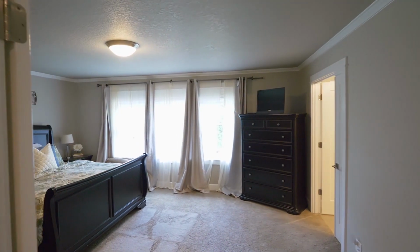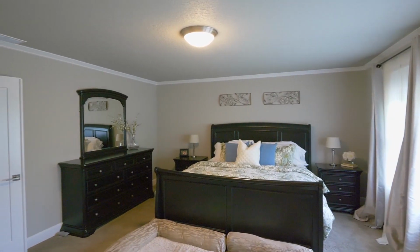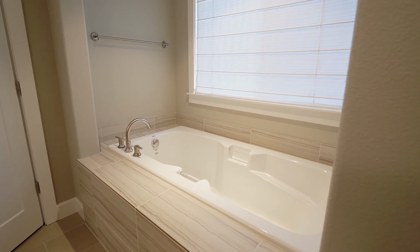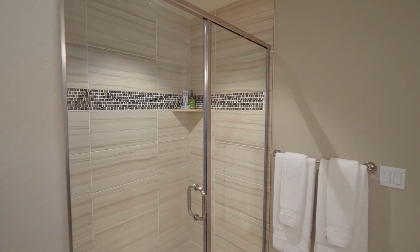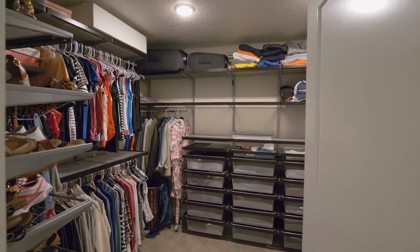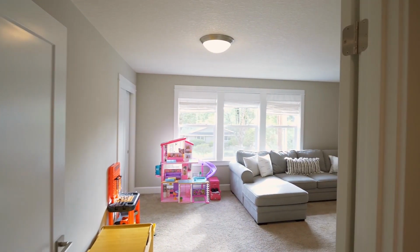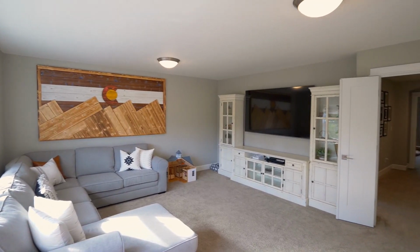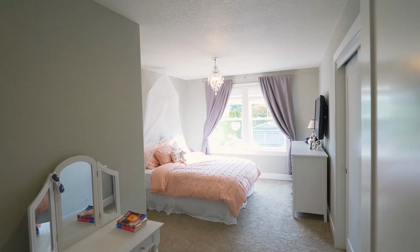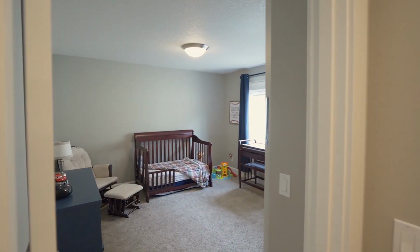On the upper level, double doors open to the elegant master suite with crown molding and a luxurious master bath complete with a deep soaking tub, a semi-frameless shower, and a large walk-in closet with organizers. A spacious family or media room is ready for family gatherings. And you'll find 3 more large bedrooms on this upper level, plus another full bath.